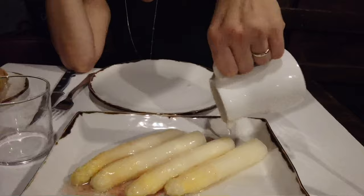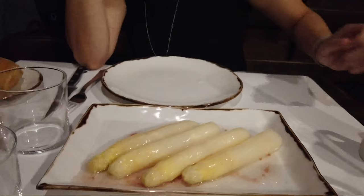Yep. Looks like red wine vinegar and oil. Yep, that's what I'm thinking. Looks yummy. So that's our first dish that we're going to enjoy.